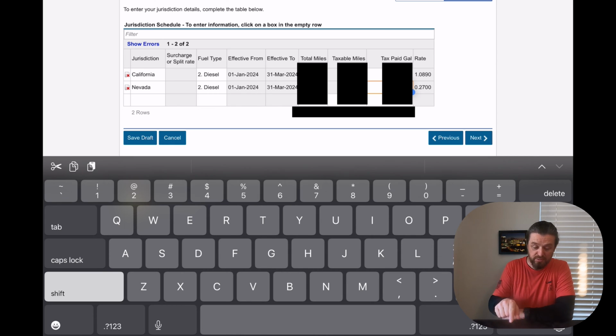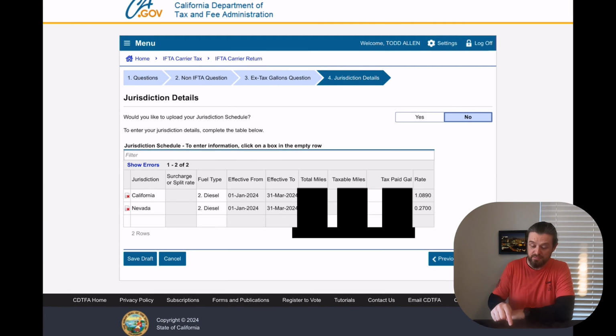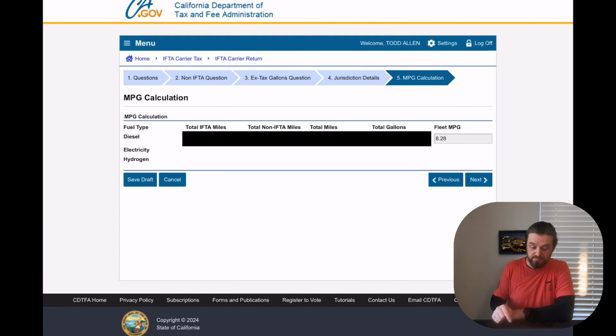Just be sure that these numbers are all right. Yes, yes, yes, yes. Next. They're going to estimate your miles per gallon. That's fine.